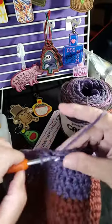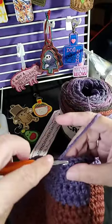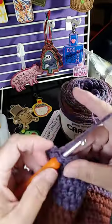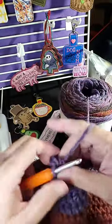I work on lots of different projects with crochet, as well as machine embroidery and my sewing machine.